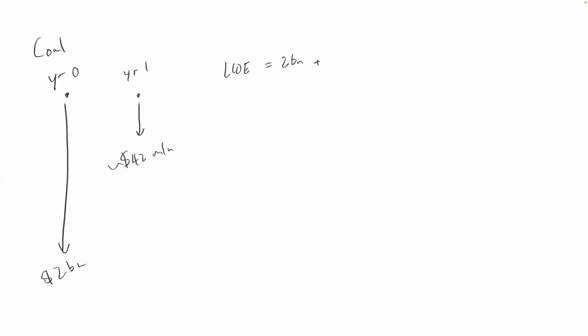Oh, sorry, this is half. So this should be 85 million. So it'd be 2 billion plus my 85 million times 1 minus 1.15 to the negative 25.